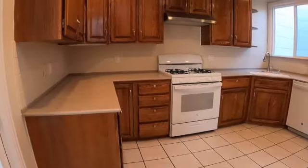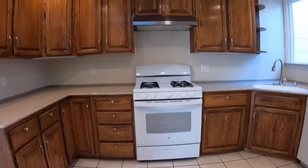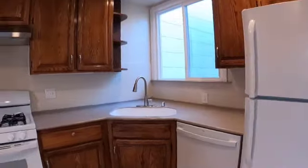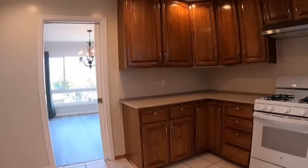And a really nice big eat-in kitchen, gas range, dishwasher, refrigerator, hood, tons of counter and cabinet space. There's also plenty of room here for a dining table or a kitchen island.